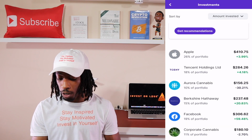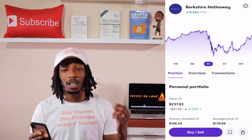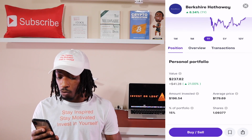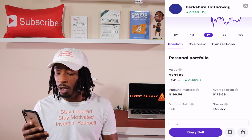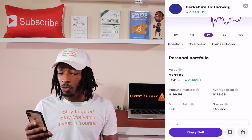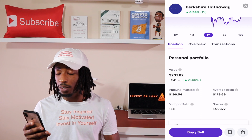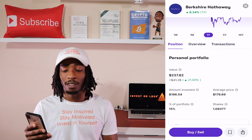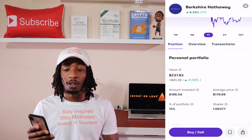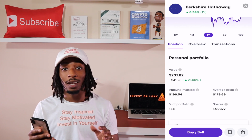So after we look at Aurora Cannabis here, we are going to move to Berkshire Hathaway, which is no stranger. Pretty much everyone's probably heard of Berkshire Hathaway if you are an investor. So as we move on down, we can see the total value is $237.82. I'm currently up 21%, and that is $41.28. Now the amount invested is $196.54. My average price, $179.69. It is 15% of the portfolio, and I just have 1.09 shares in Berkshire Hathaway Class B.